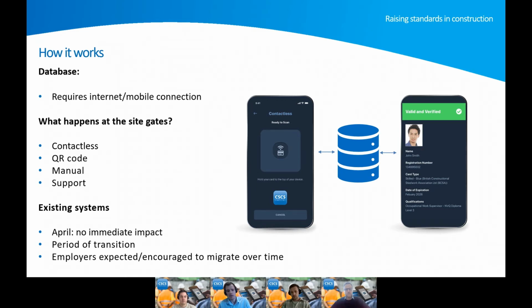for that individual. So if they've updated qualifications, if they've undertaken CPD, if they've upgraded, whatever it may be, that will be live. At the same time, if there are issues of fraud or cards have been revoked for whatever reason, the same will be true. It will display the latest correct information.